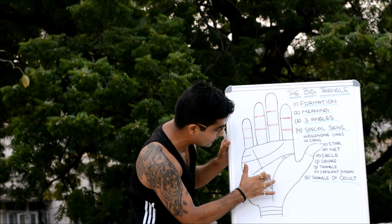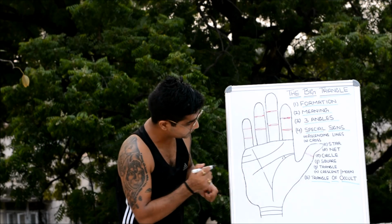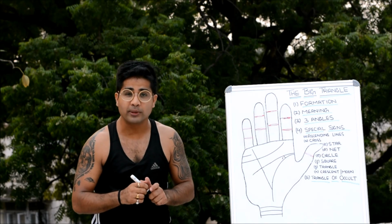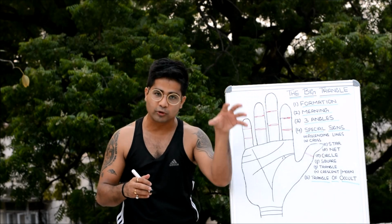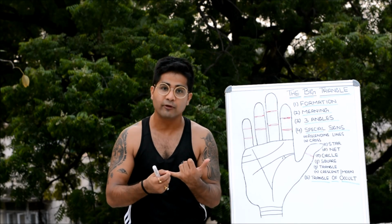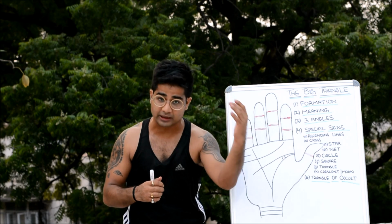At any point of time, let's say for example, you find this first angle to be well formed, pointed. This would tell that the person will have all the good qualities of the triangle. The person would remain an appreciator of good things in life. The person will have a refined taste and will be concerned with other people's needs.